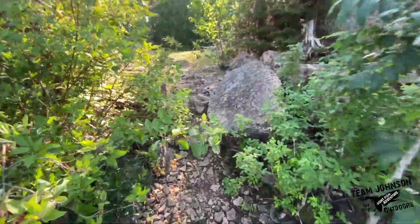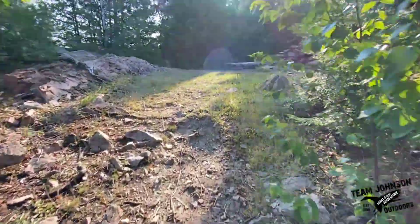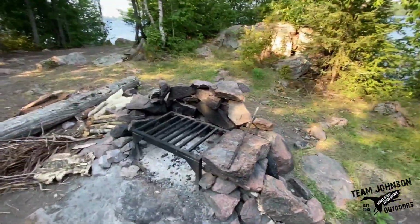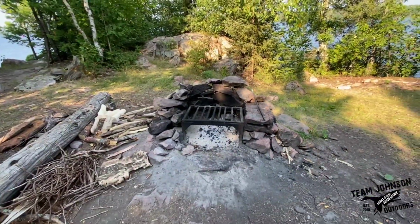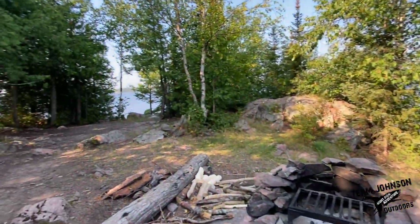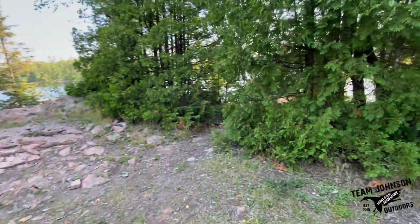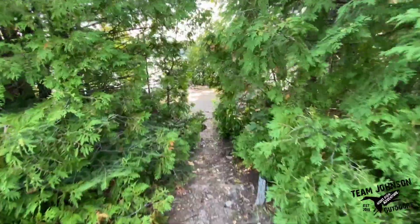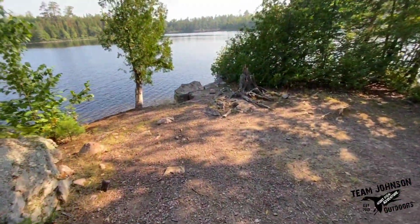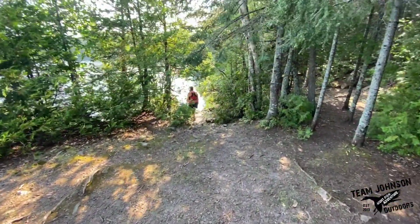So as we're on our way, I'll show you what we got going on here. There's a little rocky path coming up a little slate hill. Our campfire pit, kind of neat looking. From here we can see the lake. And we'll go this way towards the canoe. Another nice little open spot. Michelle is on her way down to the canoe.